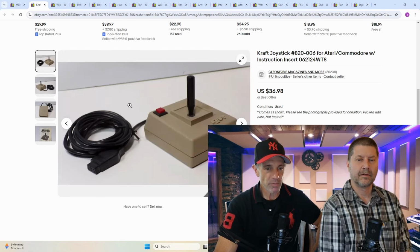I'm sure they break down, but it looks like it's in great shape, and you still got the original box and everything, too. That was just a joystick, but it said it's for Atari, Commodore, Sears. So it's like a universal one, I guess, from back in the day. Pretty cool. So if you see any type of vintage joystick, I would buy it anyways. You can get it for a few bucks.